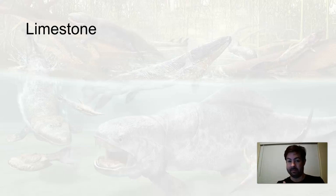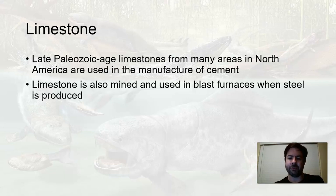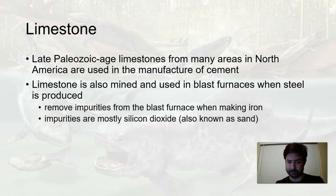We had a lot of these transgressive, regressive events that laid down calcium carbonate, whether it was sediment, whether it was in reef production, and all of these things made limestones. So there were vast areas of limestone in North America. It's often used in cement manufacturing. It's a softer sediment, so it's easier to mix. Again, it's also used in those blast furnaces when steel is produced, because it removes different impurities from the blast furnace when making iron.